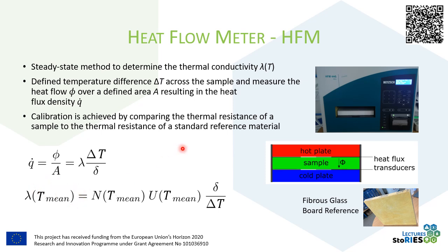It's a very good system to measure materials with low thermal conductivity. So below 2 watts per meter Kelvin is possible. Above that, you already get problems due to thermal resistances of the contact conditions from the hot plate to the sample or from the cold plate to the sample. So for samples with a higher thermal resistance, this system is working pretty well. If the sample has a low thermal resistance, you get high uncertainties due to the contact conditions of the hot plate and the cold plate to the sample.